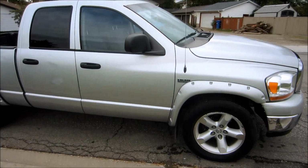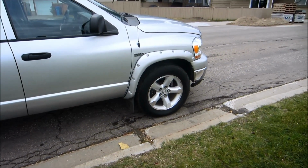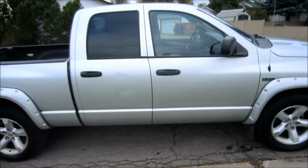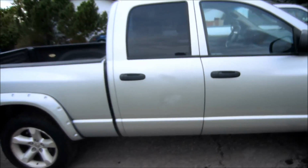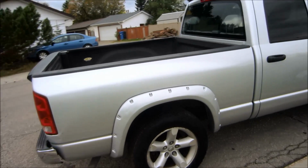So I've changed the motor for one with 150 K on it, done all the maintenance on it, cleaned the exterior, tranny flush, oil, all the things to do when you change a motor. Change a motor is not easy. Change a motor is a lot of work.